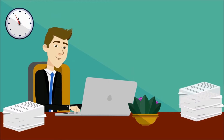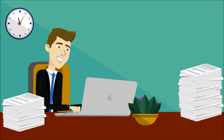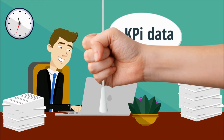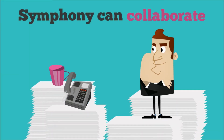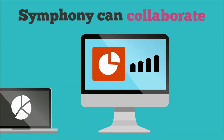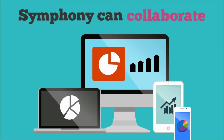For even more convenience, Symphony can automatically generate much of the KPI data that Mark needs for his periodic reporting. Indeed, Symphony can collaborate with Mark to minimize the manual paperwork and data gathering exercise he is doing today, so tomorrow he is equipped with streaming data and a suite of automated reporting tools.